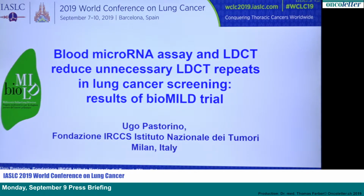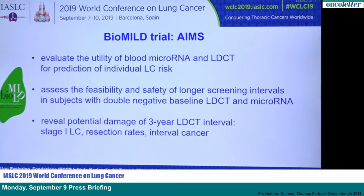Good morning. We know that CT screening can reduce mortality. The question is how to use CT at best in a high-risk individual. The BioMILD was designed to evaluate the utility of a combined microRNA test on the blood and low-dose computed tomography to predict the individual lung cancer risk.